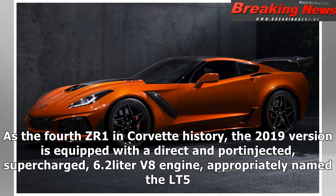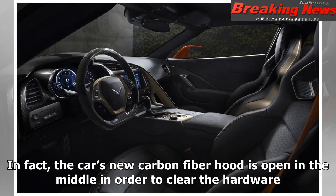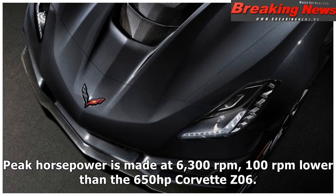As the fourth ZR1 in Corvette history, the 2019 version is equipped with a direct and port-injected, supercharged, 6.2-litre V8 engine, appropriately named the LT5. The supercharger is 52% larger in terms of displacement than the one used for the Corvette Z06, which itself is no slouch in the performance department. In fact, the car's new carbon fiber hood is open in the middle in order to clear the hardware.